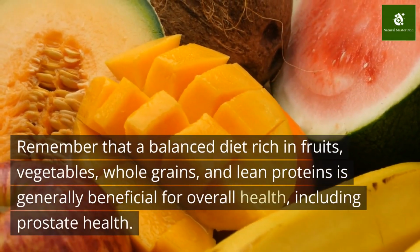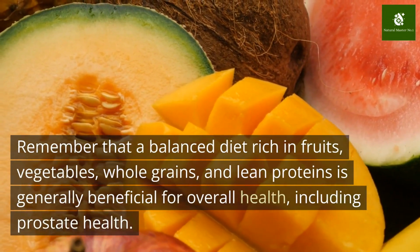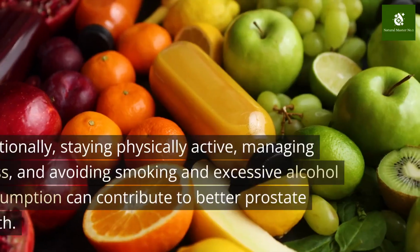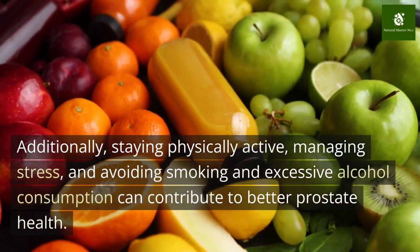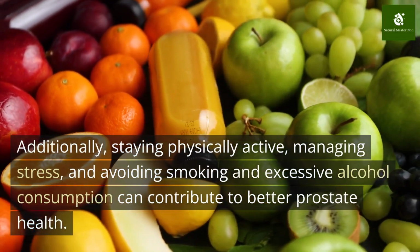Remember that a balanced diet rich in fruits, vegetables, whole grains, and lean proteins is generally beneficial for overall health, including prostate health. Additionally, staying physically active, managing stress, and avoiding smoking and excessive alcohol consumption can contribute to better prostate health.